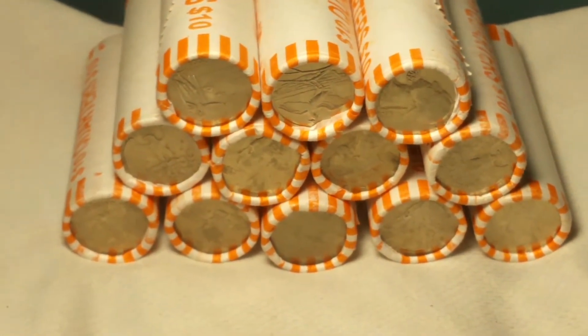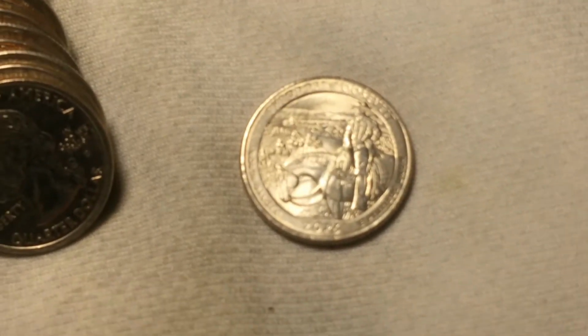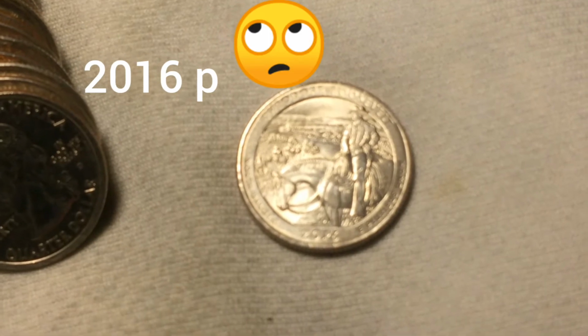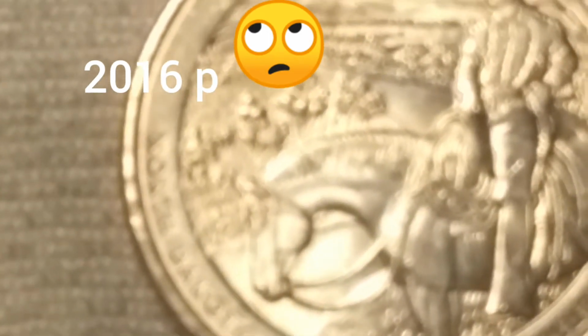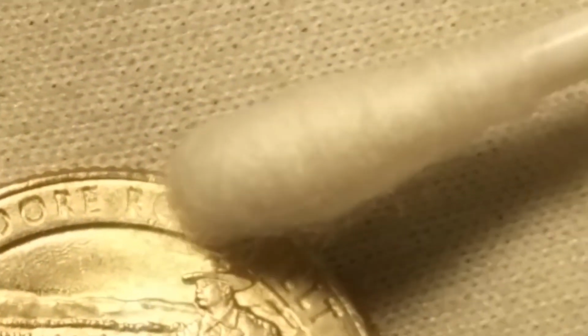Let's rip through 12 rolls of quarters. Well, I'm on roll one, and as I've mentioned in a few other of my videos, you can watch for these on the 2018 North Dakotas. I don't know if you'll be able to see it, but right here on the top of his hat, you see he's got a really nice cut on there. Let me throw it on the microscope, maybe we can get a better look at it.